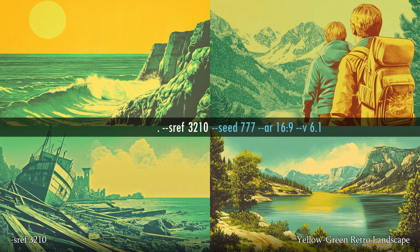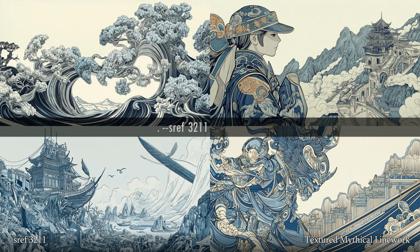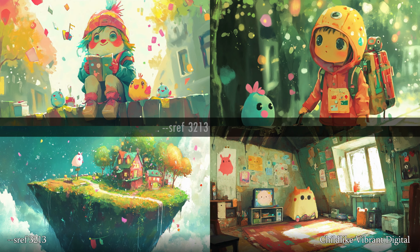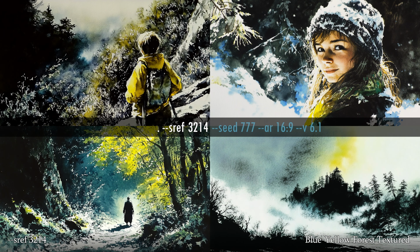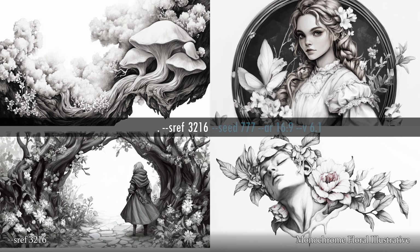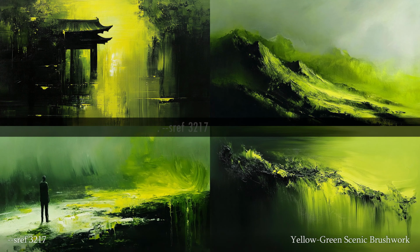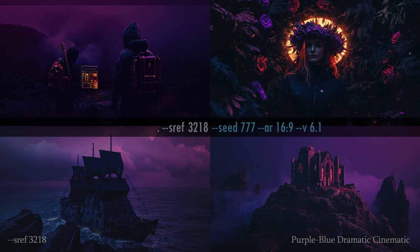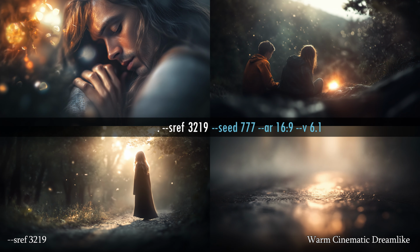3210. Yellow-green retro landscape. 3211. Textured mythical line work. 3212. Pink aqua dreamlike pastel. 3213. Childlike vibrant digital. 3214. Blue yellow forest textured. 3215. Dark romantic dramatic. 3216. Monochrome floral illustrative. 3217. Yellow-green scenic brushwork. 3218. Purple-blue dramatic cinematic. 3219. Warm cinematic dreamlike.